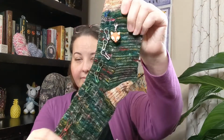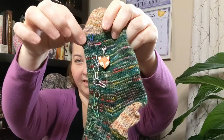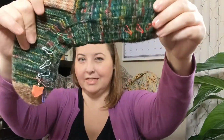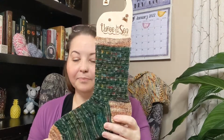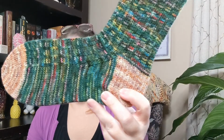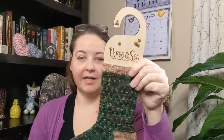So last time I showed the sock, I was to here, and I just had a little bit left on the leg and then the toe. So I finished. Let me put it on a blocker so you can see it better. I called it the woodland sock because it doesn't have a pattern. I just sort of did my own thing.